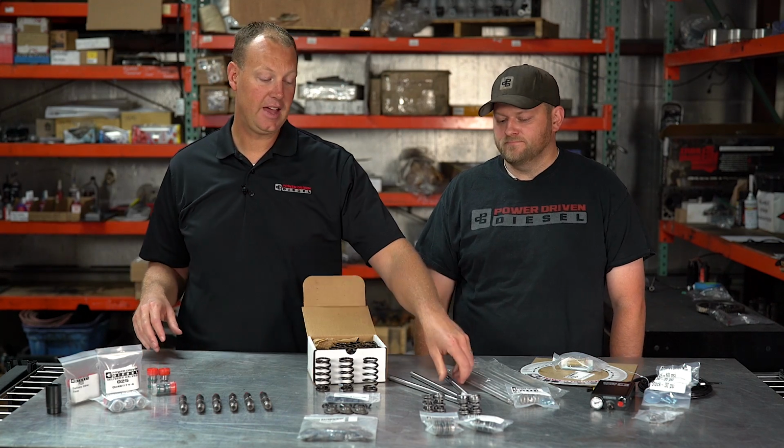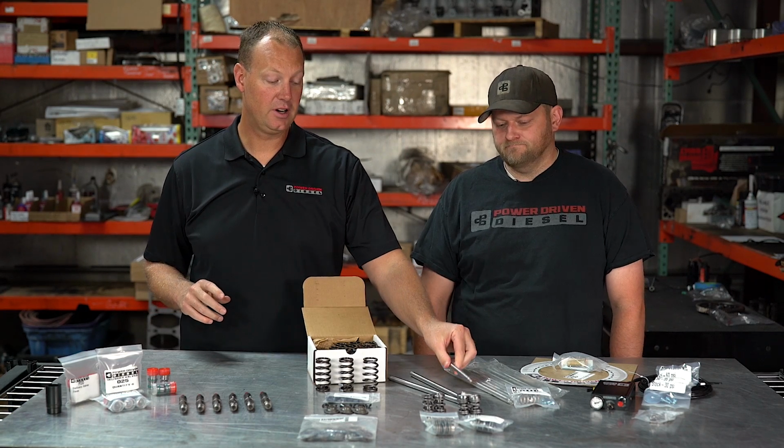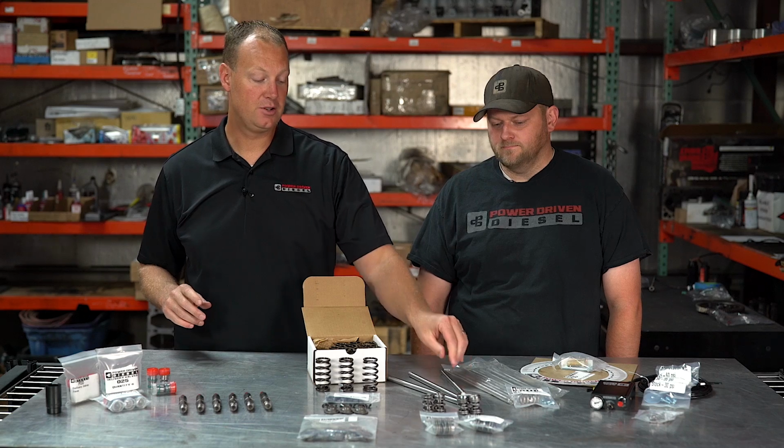Yeah, I mean, a lot of guys will buy an expensive camshaft, and if that cam's pushing this, but you have a bunch of cylinder pressure on that exhaust, and this thing bends, you're losing duration. So it's very important that if you're going to upgrade your stuff, don't shortchange yourself with a simple part like this.